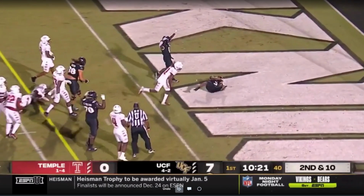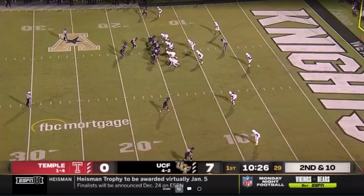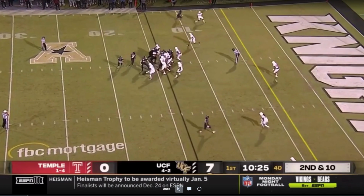So you've kind of combined here what looks like a split zone, so normal split zone. Incoming, kicking out, back going opposite. You got the tight end or H-back coming to kick out the end man. So you do the same thing here.